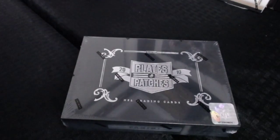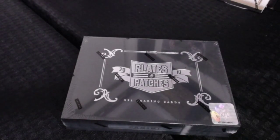All right, we'll do some Plates and Patches next. 2010 Plates and Patches, one of my favorite sets of all time. I love this set. Just the inserts you get, the cuts you get up top. Some crazy stuff in these boxes we've seen across the years.